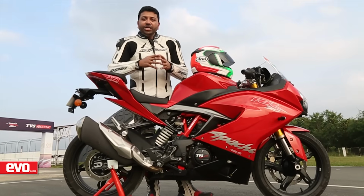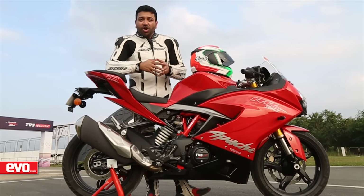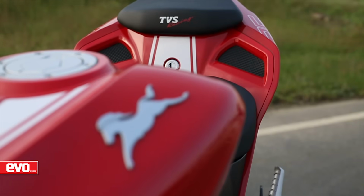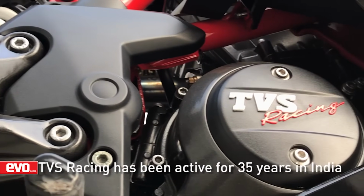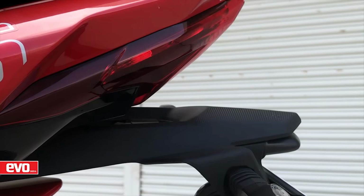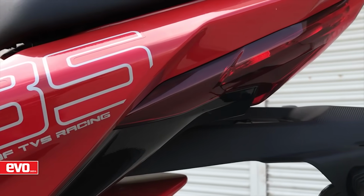If you look closely, you will not find any TVS badges on the Apache 310RR. In fact, TVS is making a very big deal of their racing heritage. So what you'll see on the crankcase is TVS Racing. This is not 3S, it is 35. That signifies 35 years of TVS Racing.